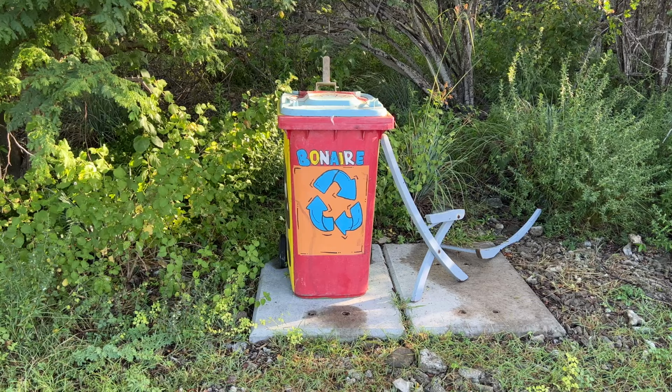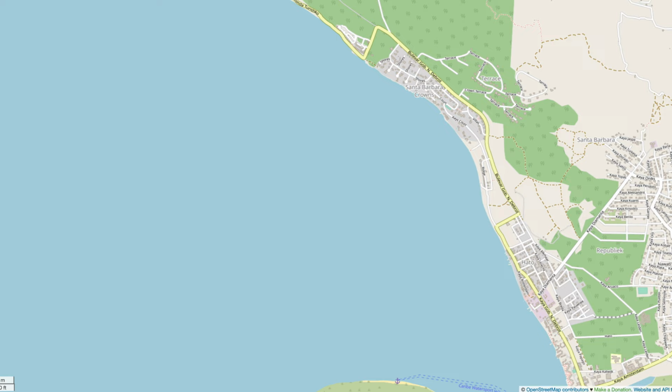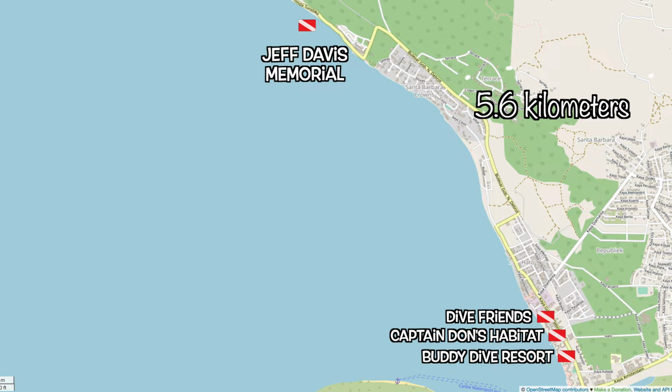There are no amenities except this garbage can, and there is a fair amount of shade around the parking area. If something breaks or isn't working when assembling your gear, the closest dive shops that might be able to help are about 3.5 miles back to the south.